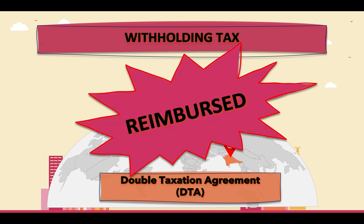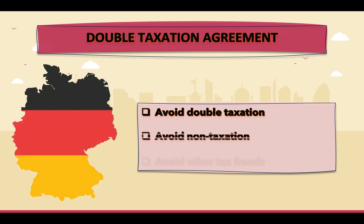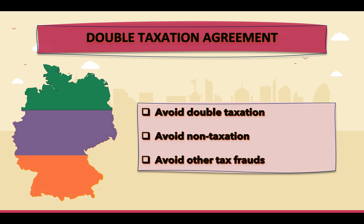DTA is put in place to avoid double taxation and at the same time total non-taxation, and protect foreign companies just like yours present in Germany. It's put specifically in place to check that the rules with respect to the taxes are fairly divided among the countries.